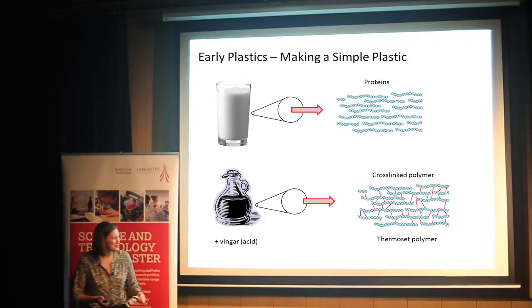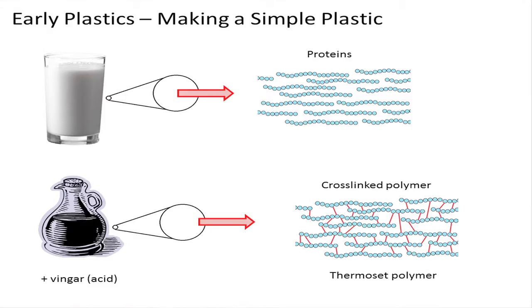Now, my final demonstration, some of you, as you came in, could see we were messing around with some milk and vinegar at the front here. There may even be a little waft of vinegar that went around. But what we were doing was making a very simple polymer, which can be made from milk and vinegar. And some very early plastics were made in this way.